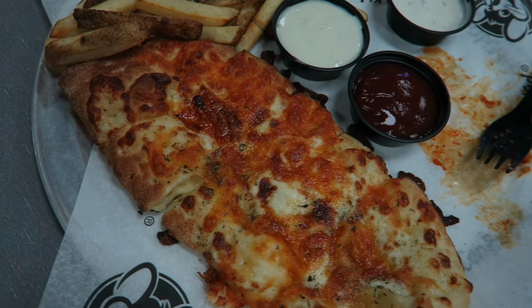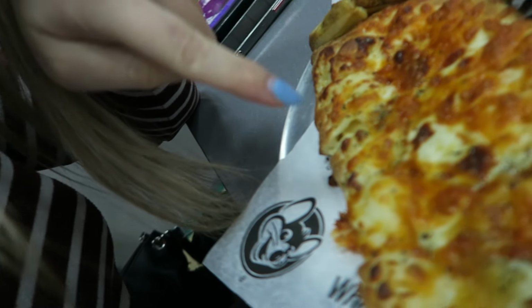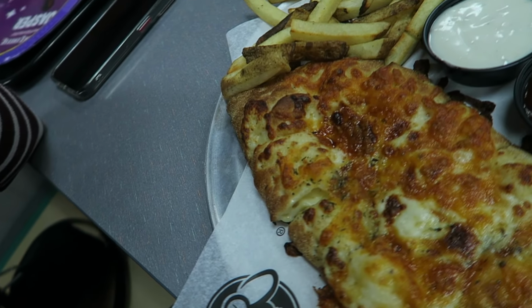Guys, do I really have to keep saying it? You cannot skip out on the cheesy bread. Listen, I'm gonna be saying this the rest of my life. Don't skip out on this cheesy bread. Look at it.